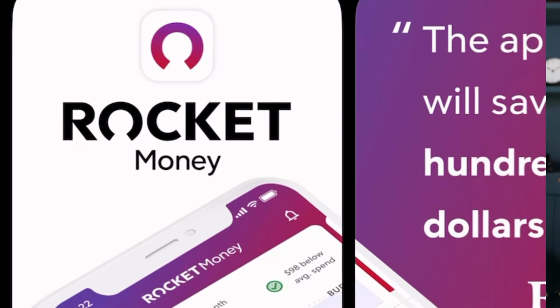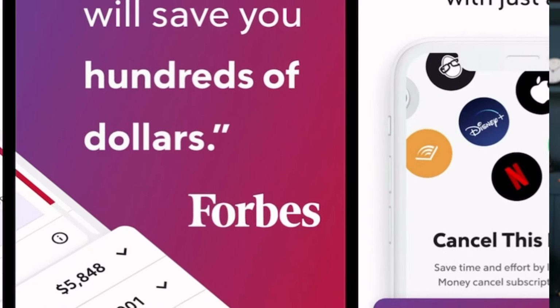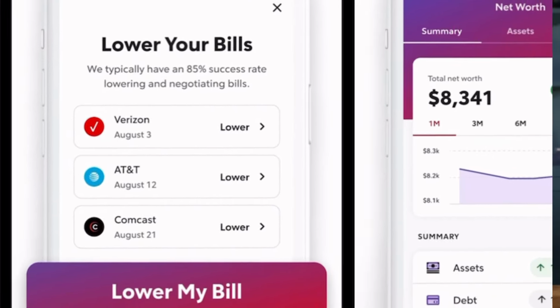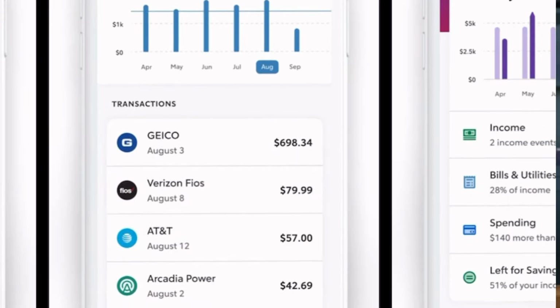All right, so we've looked at all of the features. We've gone over the pros and cons. Let's just talk about our final thoughts on this. RocketMoney, in our opinion, is a great tool for managing your finances and saving money. It's rather easy to use. It's pretty affordable. And so that makes it a great option for most people.